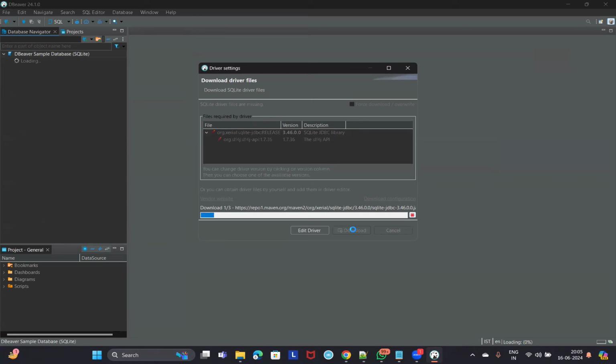Force download means if you already have some drivers or driver files, you need to select force download or overwrite. But this is the first time that I'm installing DBeaver on this laptop, so I don't have any drivers already. These drivers are JDBC drivers. Nothing is there on this machine. This is a new laptop, and I'm doing a fresh installation on this particular machine. So now it is loading that sample database. Let it happen.